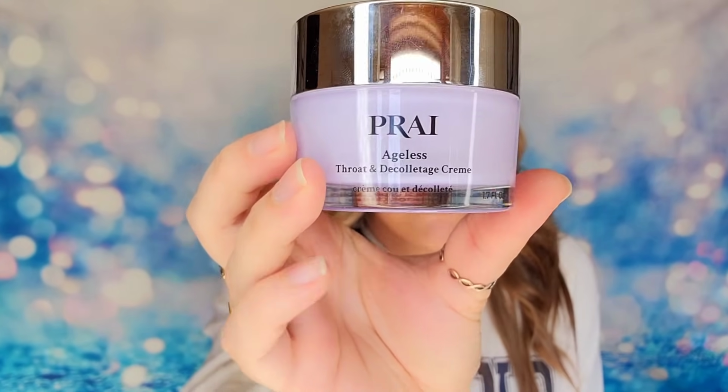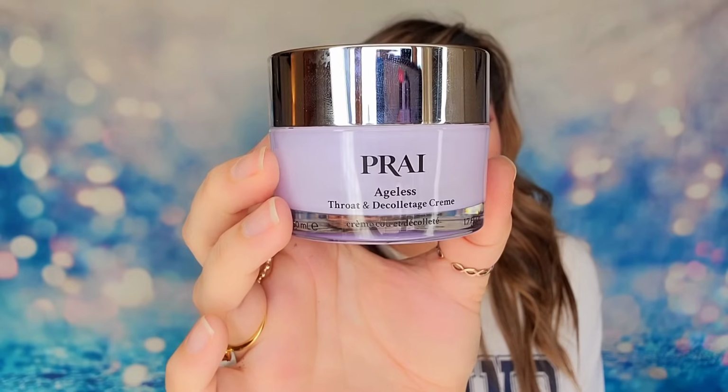So I do feel like these can be effective, but you do need to stay on top of it. This is a really great skincare brand, so I would imagine this is gonna do really well. I would think it's gonna have great results as long as you're consistent, as long as you're putting this on every single day. So this comes in at $35 if you wanted to purchase this exact same size.